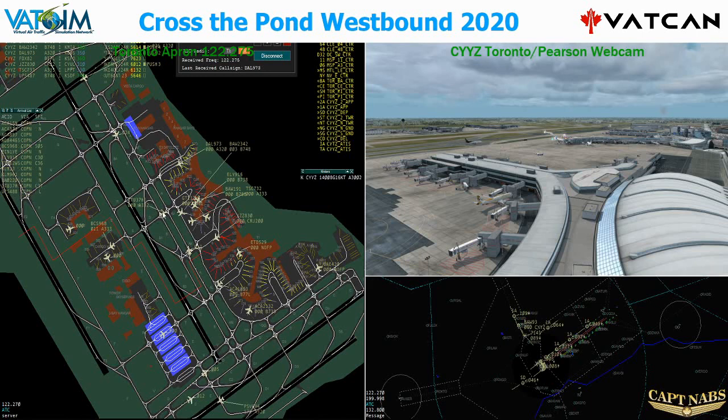Apron, Delta 973, ready to taxi. Delta 973, lane 2, short of Alpha Tango, ground 121.65. Lane 2, short of Alpha Tango, ground. Could you give me the ground frequency again, please? Delta 973, no problem, 121.65. 121.65, thanks for the taxi services, brother.